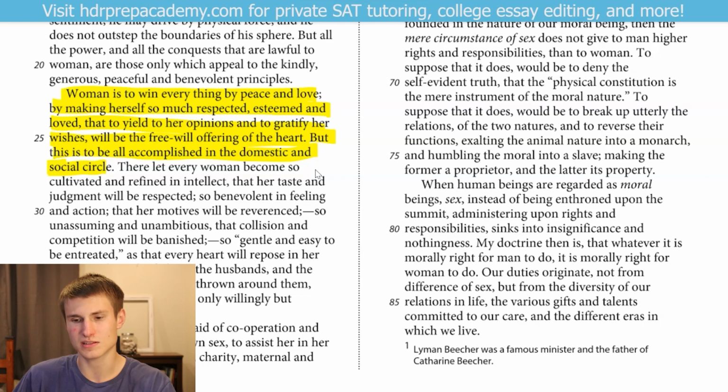My doctrine, then, is that whatever it is morally right for a man to do, it is morally right for woman to do. Our duties originate not from the difference of sex, but from the diversity of our relations in life, the various gifts and talents committed to our care, and the different eras in which we live.